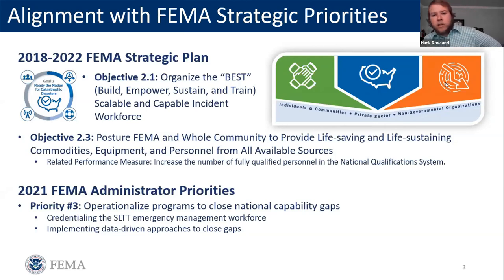But I always like to point out the NQS, and especially One Responder, now the National Resource Hub, are really becoming tied into FEMA strategic planning. So since 2018, so about 3 years now, because I think it was released March or April of 2018, in the 4 year overall strategic plan, the National Qualification System and One Responder are basically the underlying driver for objective 2.1 about organizing the best workforce.